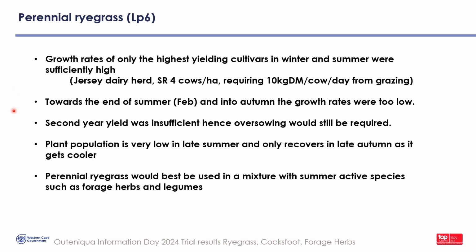The second year yield was insufficient, and hence oversowing would still be required on an annual basis. The plant population is very low in late summer, and it only recovers in late autumn as it gets cooler, and this is also reflected in the yield and the quality in late summer. And perennial ryegrass would best be used in a mixture with summer active species such as forage herbs and legumes.